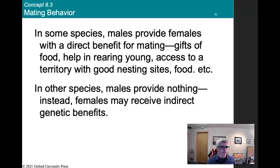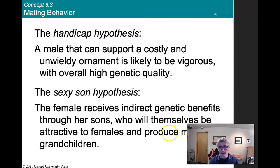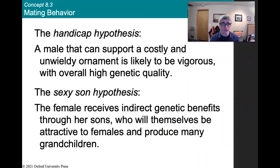So, kind of back to the direct and indirect. Let me go back to that slide again. The proximate and ultimate causes. Looking at the ultimate causes, genetics can be a large one. And we can think about these in two different hypotheses. One is the handicap hypothesis, where a male that can support costly and unwieldy ornaments is likely to be more vigorous and have overall a higher genetic quality.